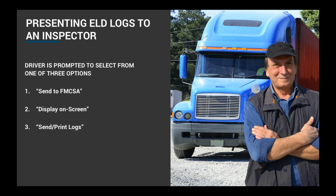When a driver is asked to perform an inspection using eRODS, they select option 1, send to FMCSA, in the application. Then they're asked if they should send the logs via web services or email. The inspector should instruct them which method to use and provide them with a comment to input. Inputting the comment and clicking send will send a properly formatted submission according to the FMCSA's rules and regulations.